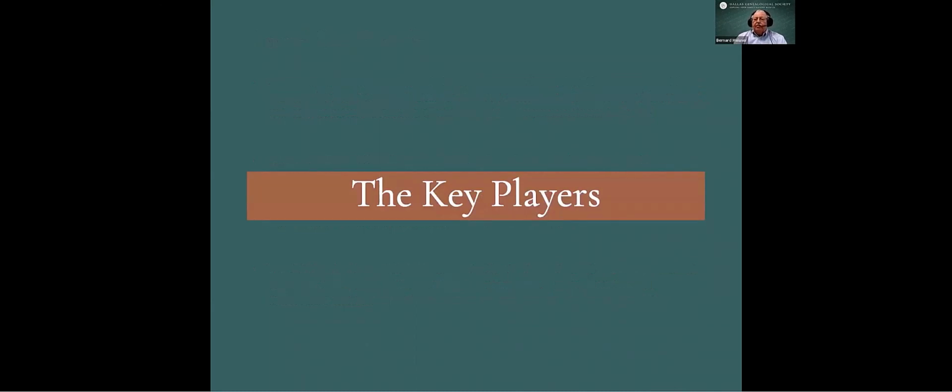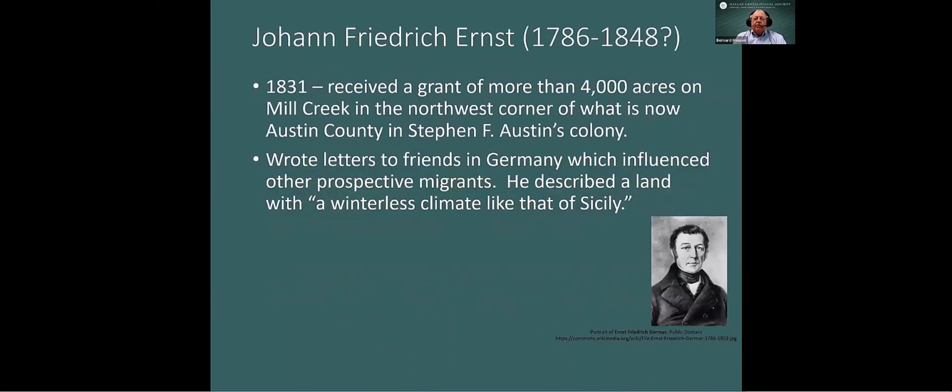So some of the key players, probably the first is Johann Friedrich Ernst. All these folks often had a different name and alias that they may have used. Depending on what you read, they were good guys or bad guys or a little bit of both. In 1831, he received a grant of 4,000 acres as part of the Stephen F. Austin colony. And his biggest impact was writing letters to friends talking about how great a place Texas was. And these letters were republished in large parts of Germany, and everyone read about it.